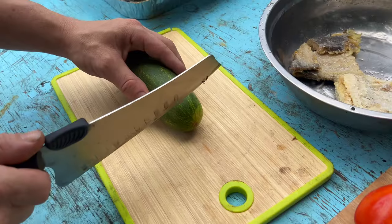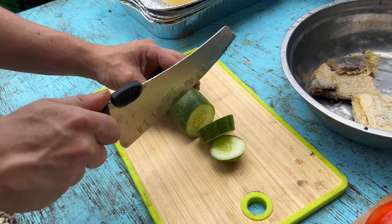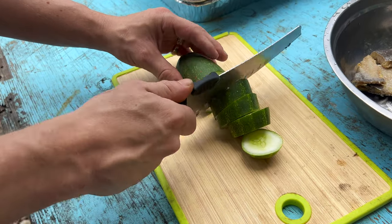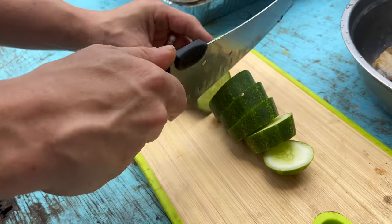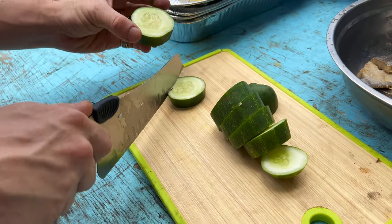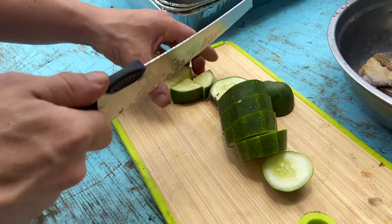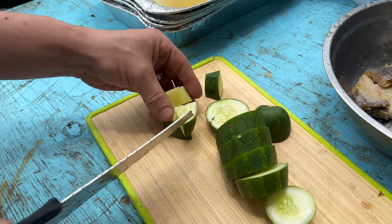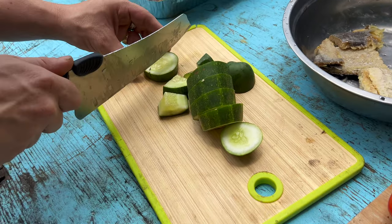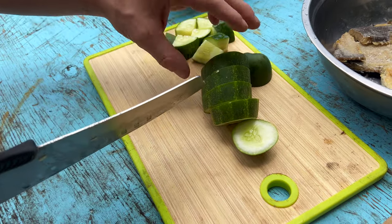All right, so this is how we're going to chop the cucumber. We want them quite thick, because these are like our vegetables that we're actually going to consume. So we don't want them thin, we want them nice and thick. Really and truly, all you want to do is just chop it like that. It's like a salad, so this is like our vegetable. That's how we're going to chop up our cucumber.